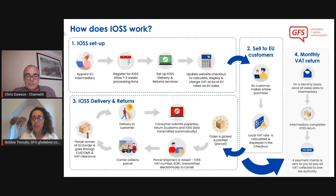And then the last step is the monthly return. On a monthly basis, your intermediary will complete a monthly online return. That will be done through the IOSS portal. They will submit the monthly VAT return and notify you of what VAT you have to pay. And like I said, that's one return, one payment, and that's all you need to do to cover you, regardless of where you've sold, provided it's within the EU member states.